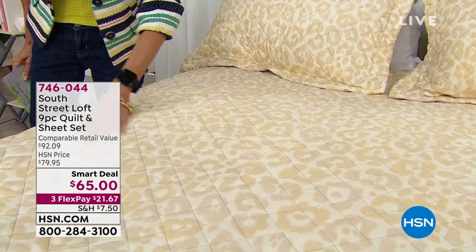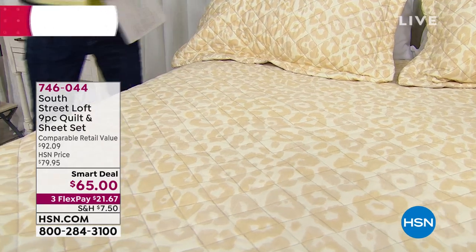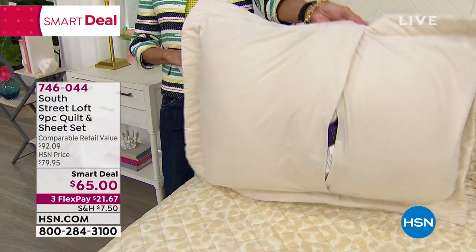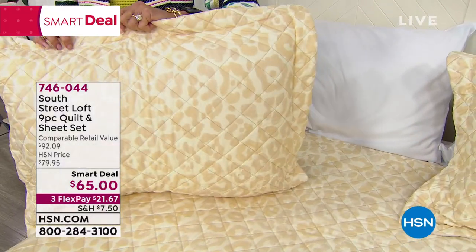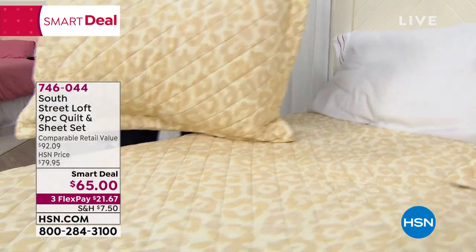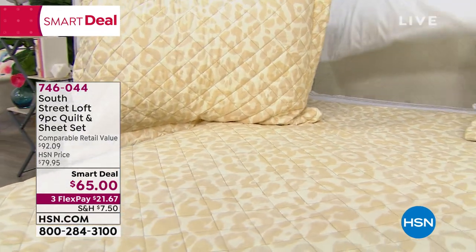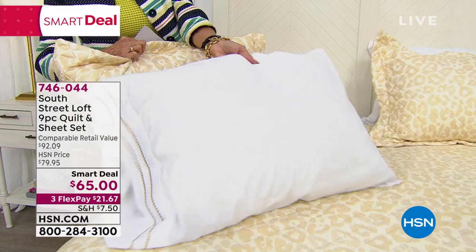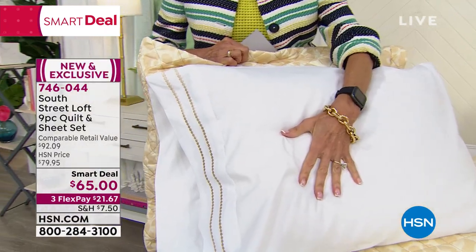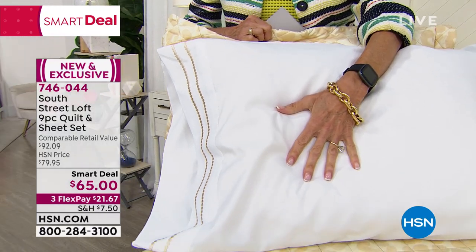You can see the diamond-like design that runs throughout. Love that. Obviously you're going to get both of the shams. They're an envelope sham, so they're easy to slip your pillow in and out. Nice flange all the way around the outside. But we didn't stop there. You are going to get, and I'm going to pull it out just so you can see the decorative detail on this one, an entire sheet set that goes with it.